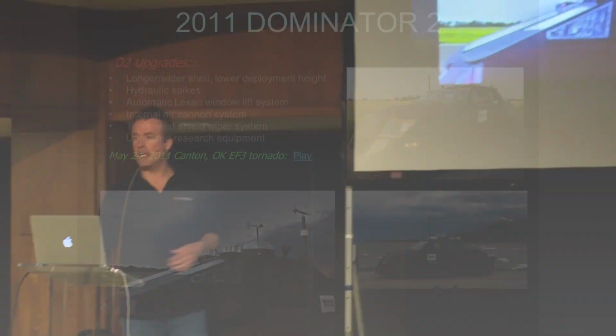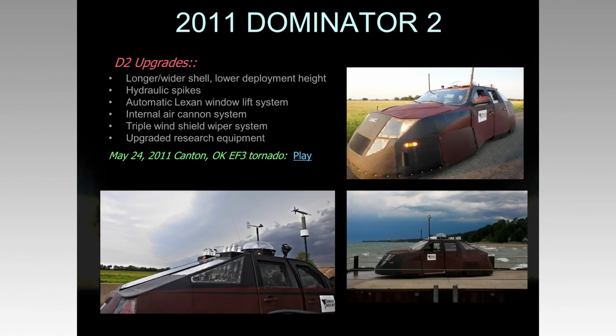And that intercept also motivated a lot of improvements. We added automated Lexan windows that would lift. We used to have to manually lift the Lexan windows, but we didn't think that we needed it at that time, so that's why I rolled up the regular windows on the inside. And then we got Lexan window inserts as well. And we made the air cannon system so it was integrated in with the shell. And that dome right there is what houses the radar that points in the vertical that would measure the updrafts inside tornadoes. And that day that the window was blown out, we were deploying our drone in the air.